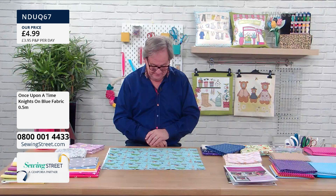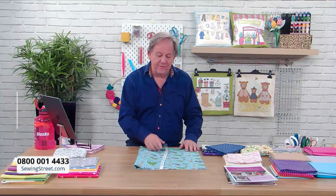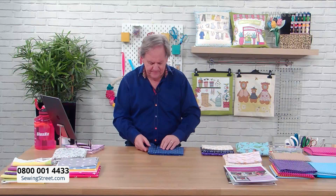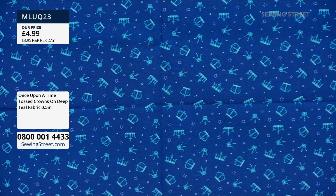This is the one with the blue background, pale blue background. It's the same print as the white one. It's lovely, isn't it? Keep checking out, though, because it's going to go. How many? Less than 10 of that one. I'll keep that one out so I can remind you about it later. The white one's going to go. Right, blue crowns. Is that what it's called? We had lots of fabric called that yesterday, didn't we?